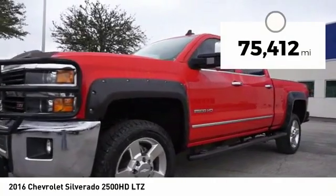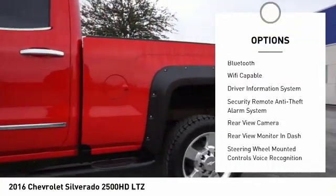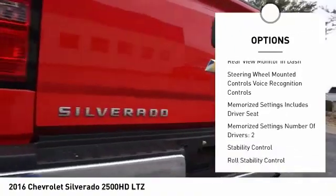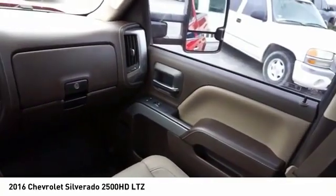Here are some of this vehicle's great options: traction control, remote engine start, stability control, leather trim seats, power steering, cruise control, universal garage door opener, child safety locks, trip odometer, power brakes.